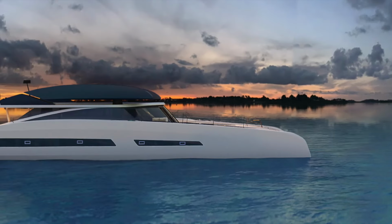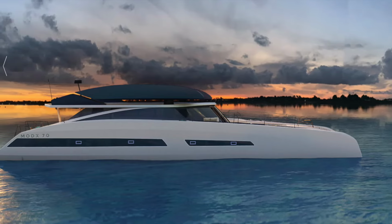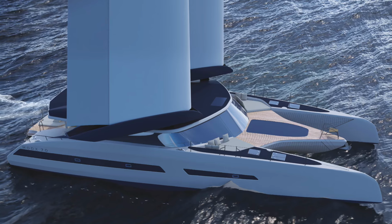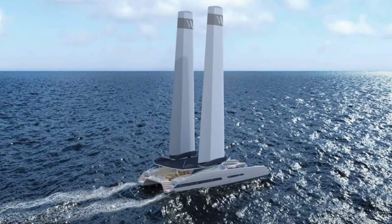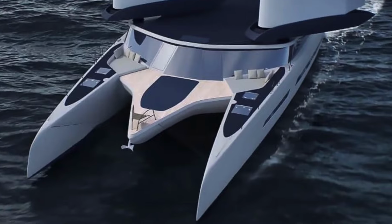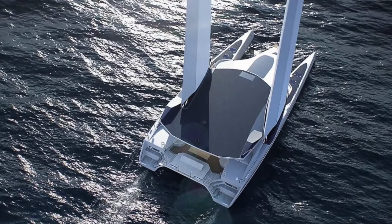Now, this boat is a true electric boat. These guys have gone the distance. They are no compromise. There is no diesel on board. There are no backup generators. There's no poofy stuff like that. This is a real electric eco yacht that's driven by electric motors and the wind only. An absolutely fantastic innovation in the sailing world today.